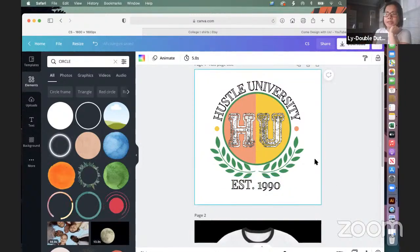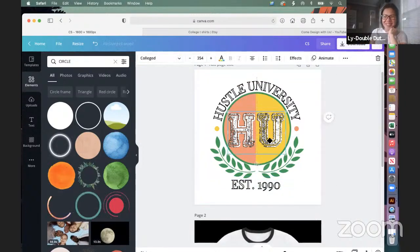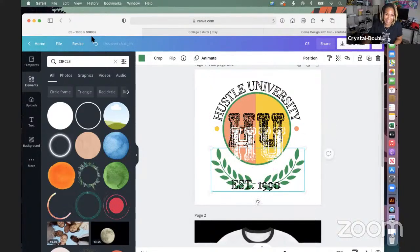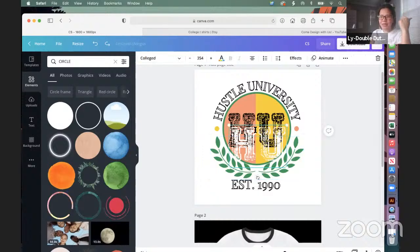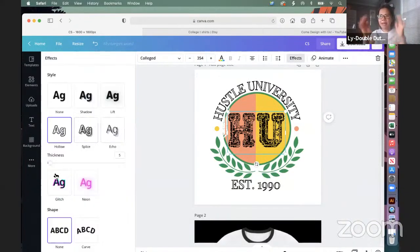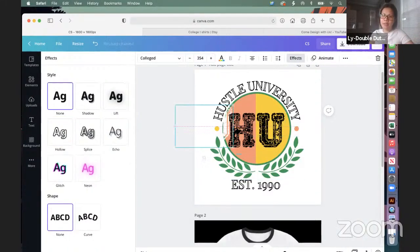I know y'all saw Crystal's reel yesterday. And this is what she's doing right now: the balance part was one of the keys to T-shirt designing. So the elements in the text that you're putting together need to be balanced. The composition needs to make sense based on what you're choosing to use. And that's what she's showing you guys.